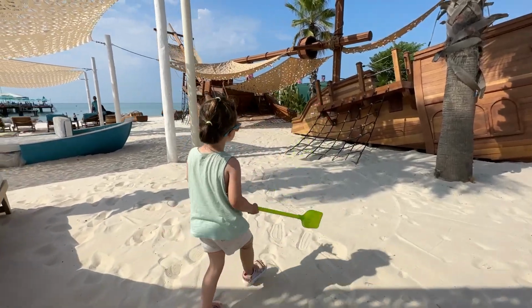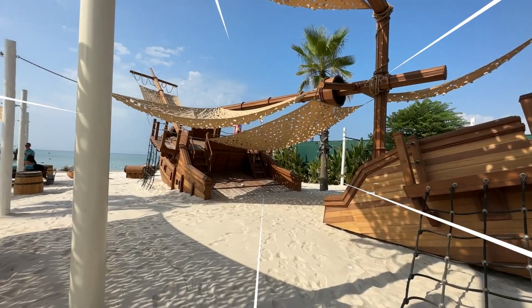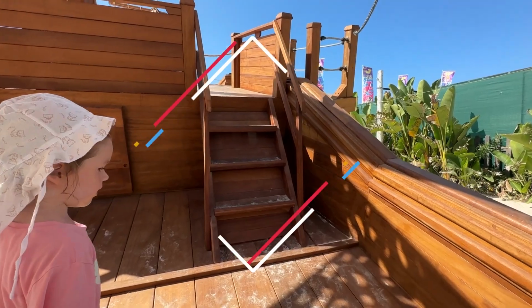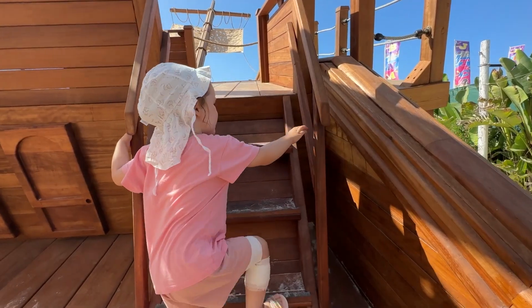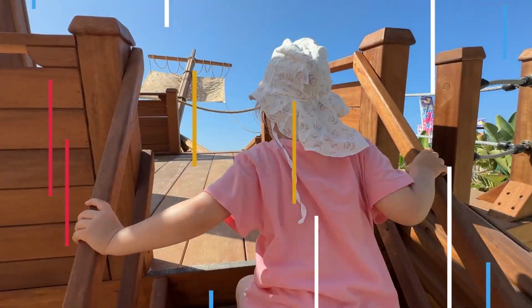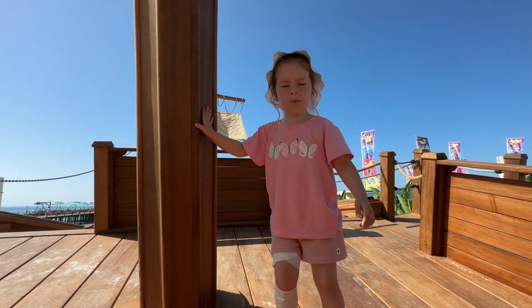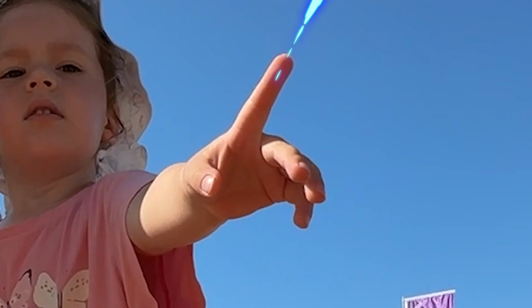Here is Maya. What a beautiful pirate ship! Maya, hello, how are you? Maya, this is a real pirate ship. This ship was wrecked, but maybe some pirates are still on the ship. Let's have a look. Maya, do you see any pirates? Look carefully.